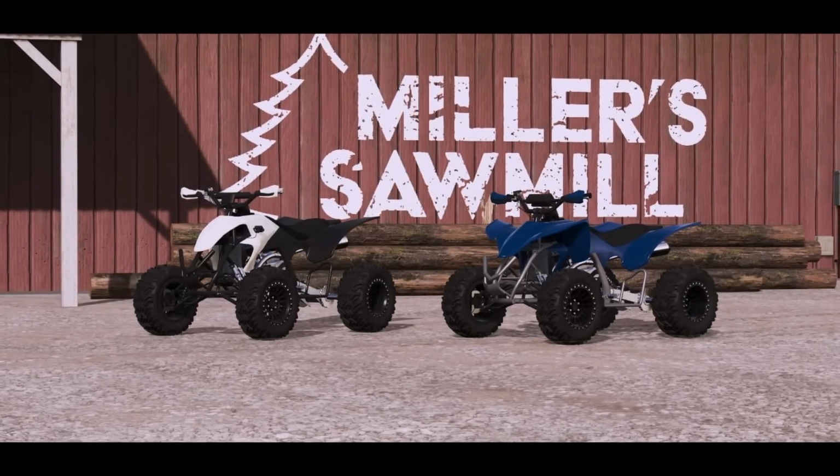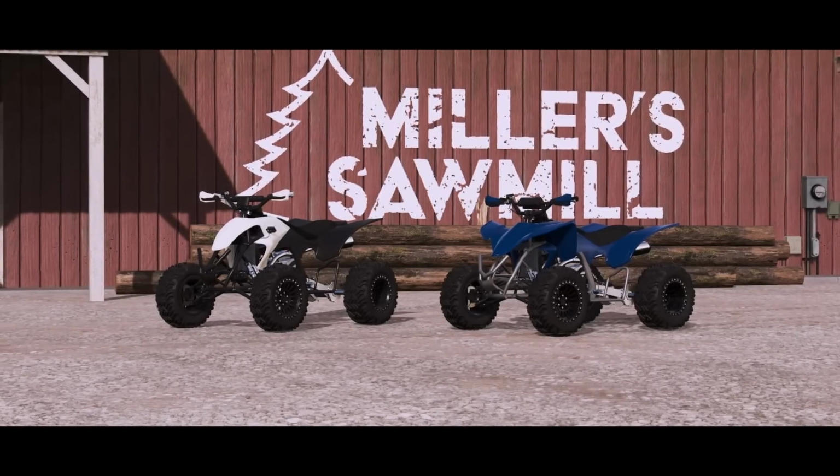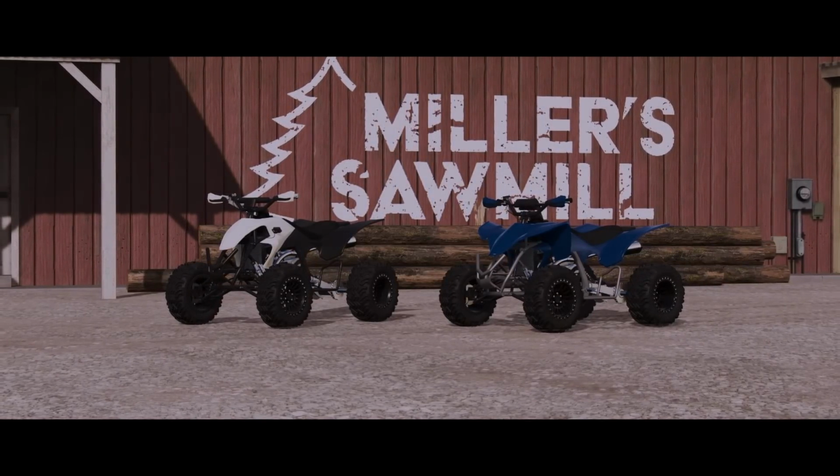After that one, some news from Agrotono. He's been working on some quadricycles. These are looking really good, and these should be coming into the game pretty soon.